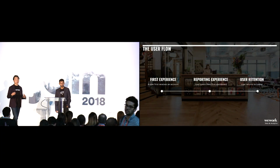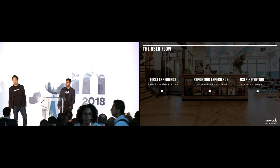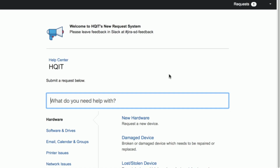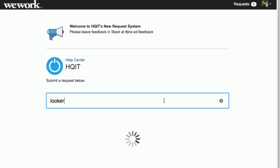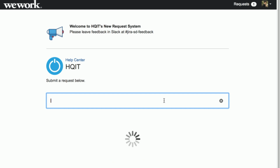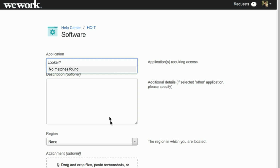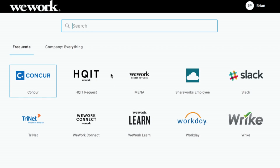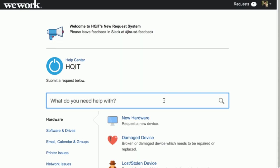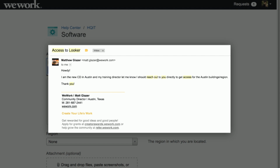So I'm going to talk about the solution that we built for our users, and Rohan's going to dive a little bit into the back end of how we did it. Cool. So a year and a half ago, before Rohan and I joined, and we had Looker, and I was a new WeWork employee, this is probably how I would request Looker. I would go into one login, and I would submit an HQIT ticket and ask for Looker. But what that person doesn't know is that the BI developers and our director are the Looker admins, and we're the only ones who can create accounts. So through this, the IT department just wouldn't be able to help them, and we might lose a user right there.